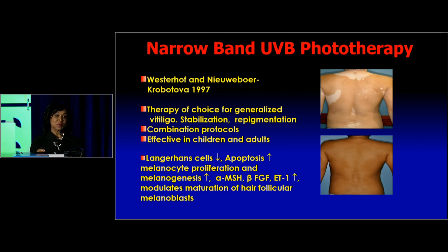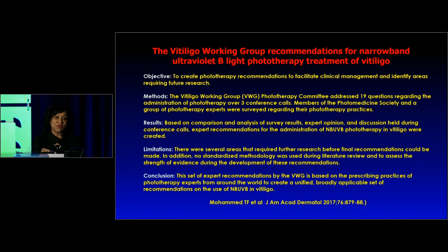Henry touched on mechanisms, but key pathways are apoptosis, reduction in Langerhans cells, which is a factor in immune suppression, upregulation of growth factors from melanocytes, and stimulation of those inactive melanoblasts in the outer root sheath of the hair follicle that then migrate into the epidermis for repigmentation. And one thing I want to emphasize, as we move into this new realm of small molecules, the JAK inhibitors for vitiligo, afamelanotide, I personally feel very strongly that there will always be a place for narrowband phototherapy, given its impact on those melanoblasts in the outer root sheath of the hair follicle.